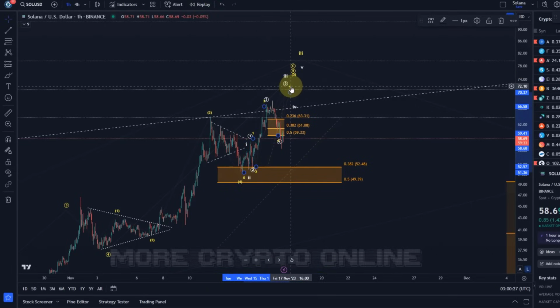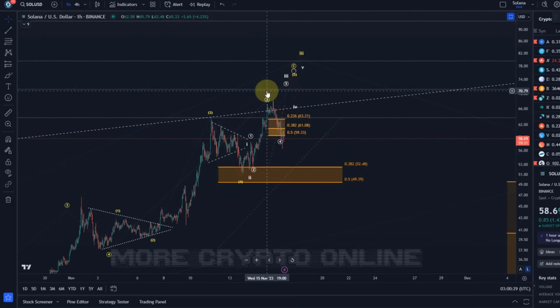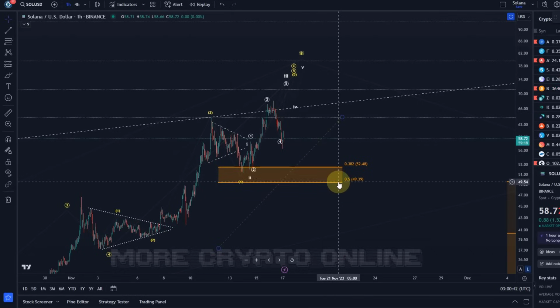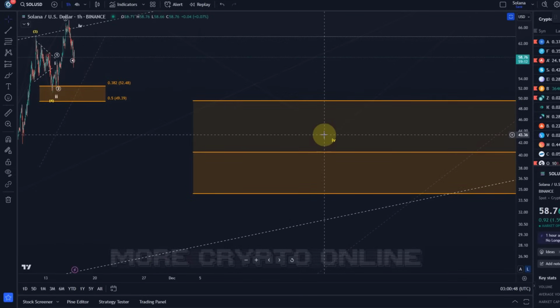And there are, of course, other options, because this was literally only the first indication in validating the immediate direct bullish count. However, it would take a break below $49.40, as I said, to really confirm that we are in the fourth wave already, in the larger degree fourth wave.